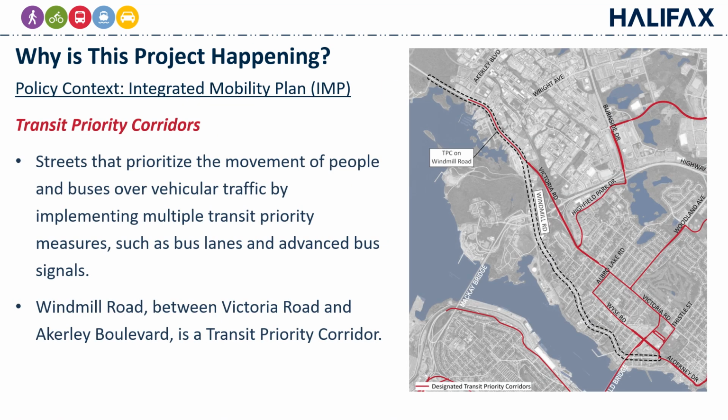The IMP designates several corridors as transit priority corridors given their importance in the transit network. Transit priority corridors are streets that prioritize the movement of people and buses over vehicular traffic by implementing multiple transit priority measures. These transit priority measures can include bus lanes and advanced bus signals. The IMP designates a section of Windmill Road between Victoria Road and Ackerley Boulevard as a transit priority corridor.